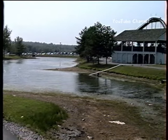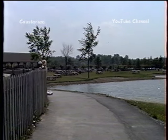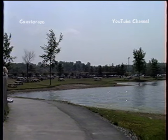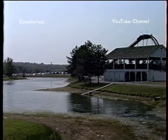This is the quiet part of Darien, part of, I guess, Darien Lake. It looks like the lake's divided into a whole bunch of sections. You see picnic tables over there, but luckily it's not a very crowded day today. Peaceful looking place. Darien Lake, in the middle of nowhere.